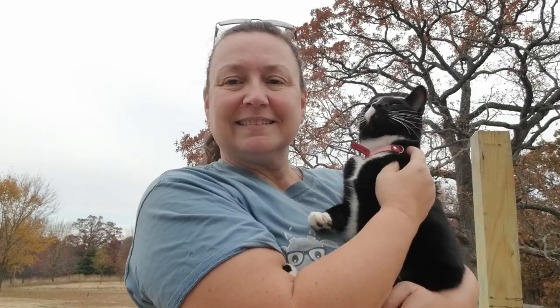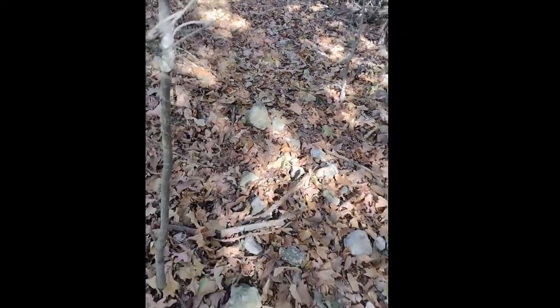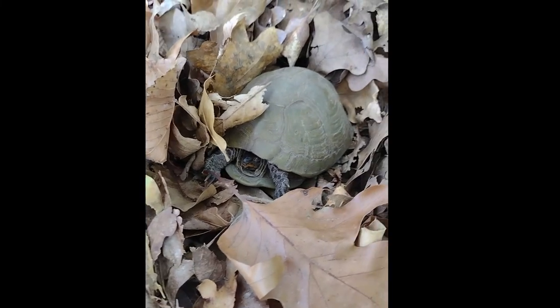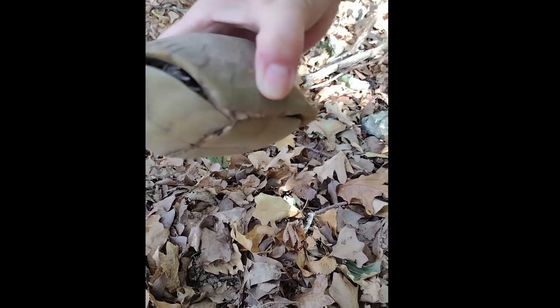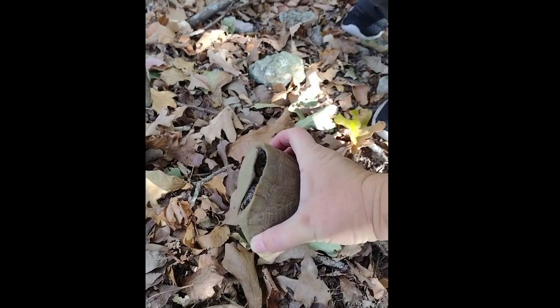Well, we're out in the woods today and we found a box turtle. He's bedded down for the winter. He's still alive. He closed up for the short day.